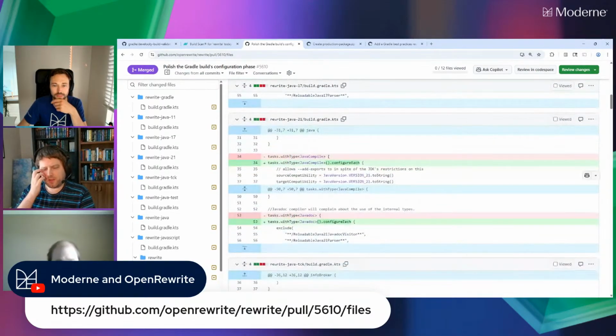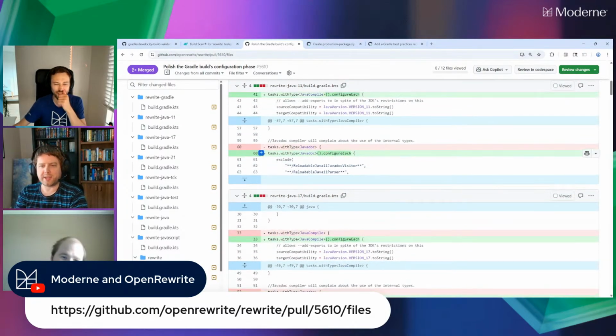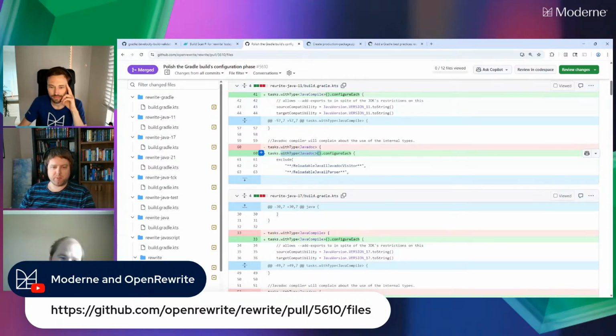And to be clear, to anyone who would wonder what the difference is without the configureEach: it is going to eagerly, immediately when the line of code is encountered during the configuration phase, go and find all of the tasks of that type. It's going to run the code in that block on them right then and there, even if those tasks are not later going to actually be scheduled for execution. So you could spend time configuring something that you don't actually run.